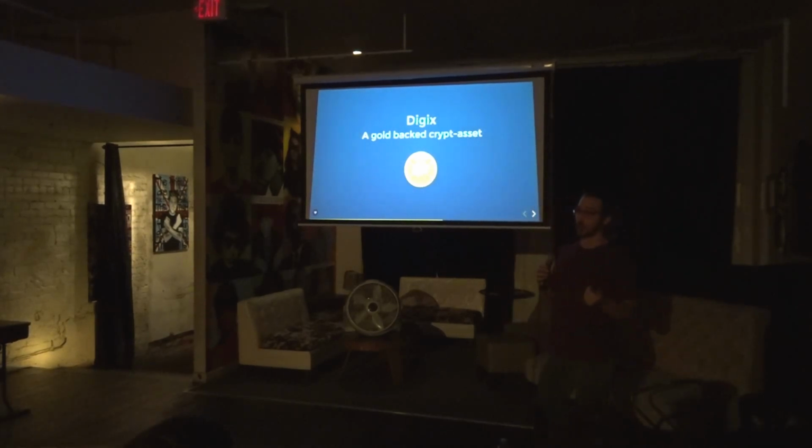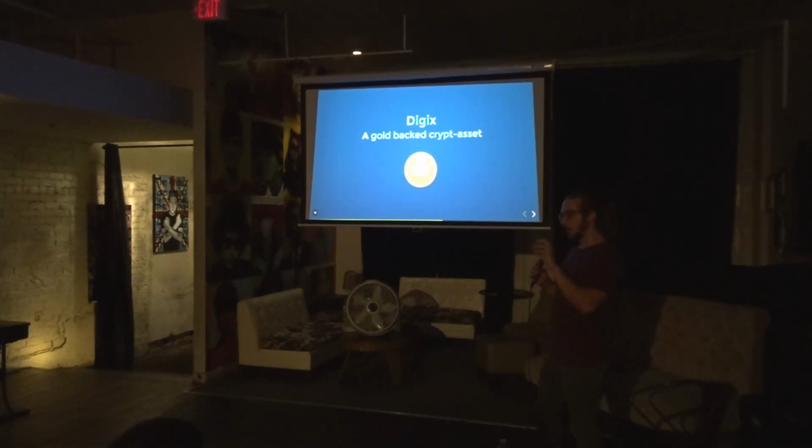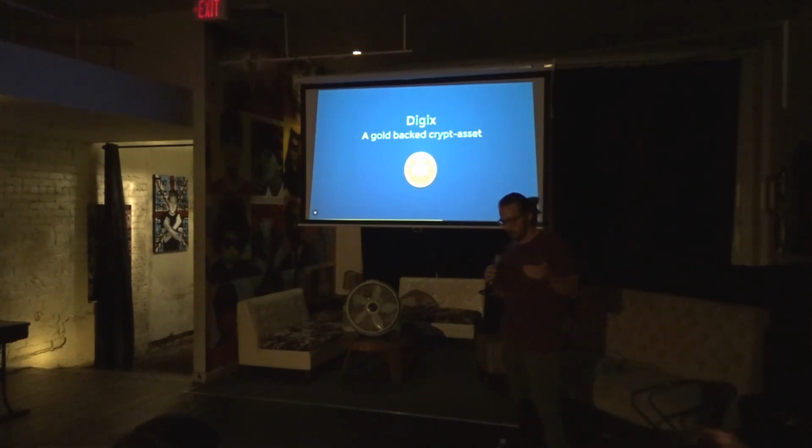If you have 100 of these Digix tokens, you can actually send them to Digix and say, I want the gold. Pay some sort of fee for processing that and you get the gold. So now you have a cryptographic asset. There is a little bit of trust. Obviously, we have to trust that this company exists. We have to trust that they have the gold. But assume that you have done due diligence and you do trust this company.